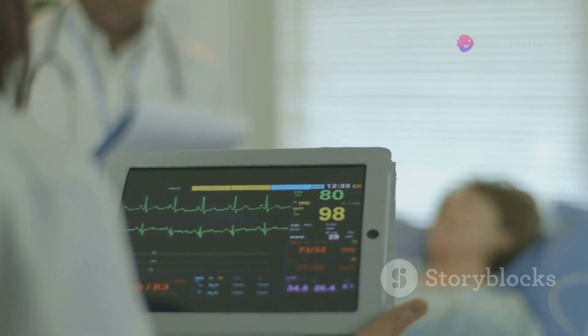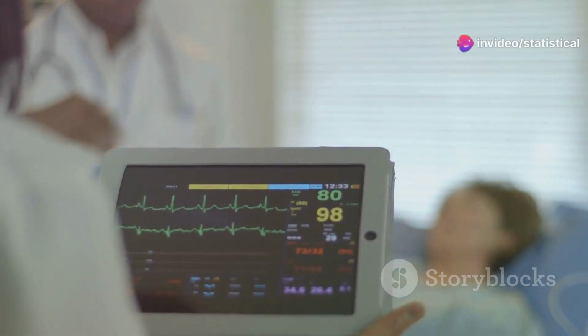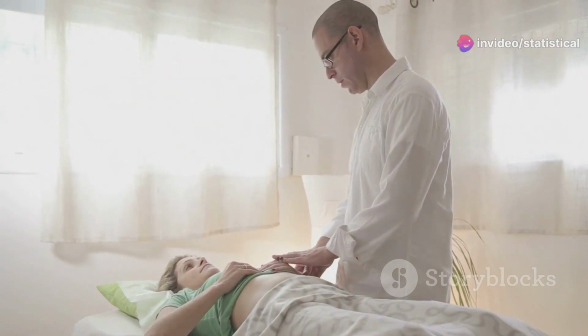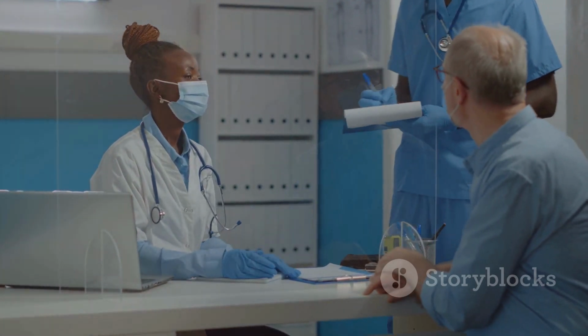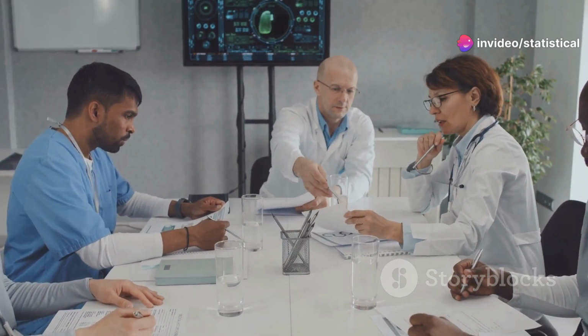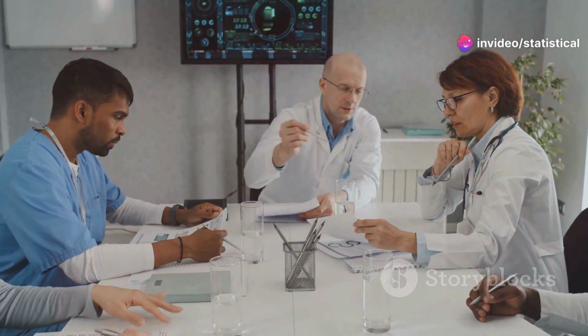Second, medical professionals closely monitor participants throughout the trial. Regular checkups and tests are conducted to monitor their health. Researchers are ready to address any side effects or complications. Third, an independent ethics committee reviews and approves the trial design. This committee ensures the trial adheres to ethical guidelines and prioritizes participant safety.